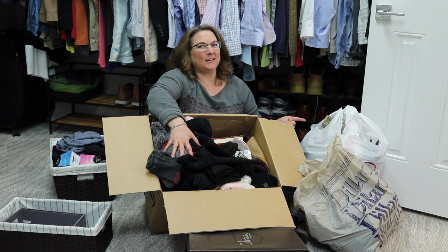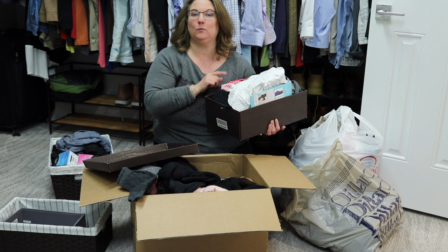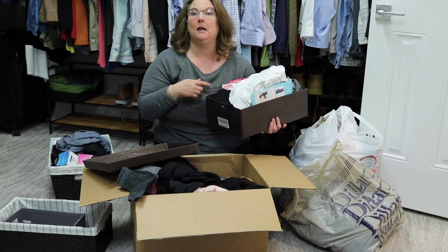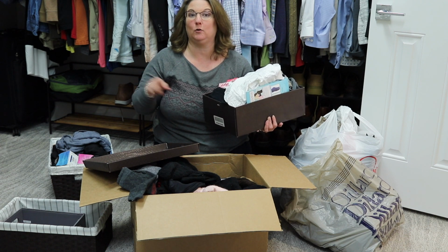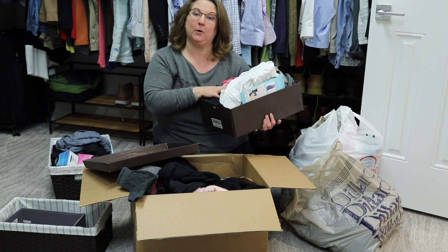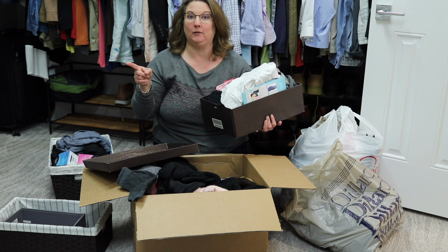So let's talk about what I ended up with. I've got 2 bags of garbage and a box full of donations. In this box, all I did was put some of the socks, underwear, and then all of the little camis that I found that need to get put away in the dresser, but I'm going to need to do some cleaning out in the dresser before I can move these things in. So that's why I put them all in this box, just to keep them until I'm ready to take care of the dresser.